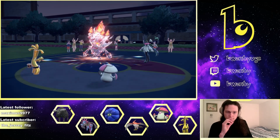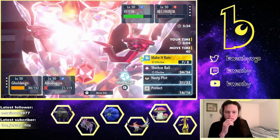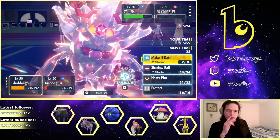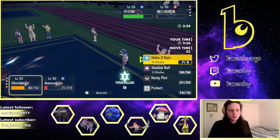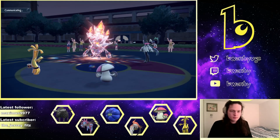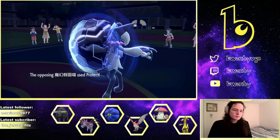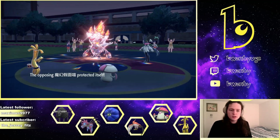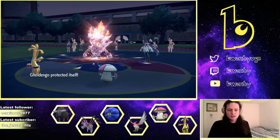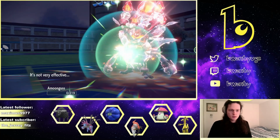So I can Terra Steel this turn if I want to, actually. I guess the problem with that is if they hit Amoonguss with Meowscarada, then I will lose my Goldengo. I think I'm actually better off just protecting here. I'm going to go for a Pollen Puff into Meowscarada, just to Pollen Puff it, right? Oh, protecting Meowscarada, that's not what I expected. We may end up just trading Protects this turn then. Ideally, they actually hit my Amoonguss here, because I want my Amoonguss to go down. They do. Okay, they don't touch Amoonguss. That's great for me.